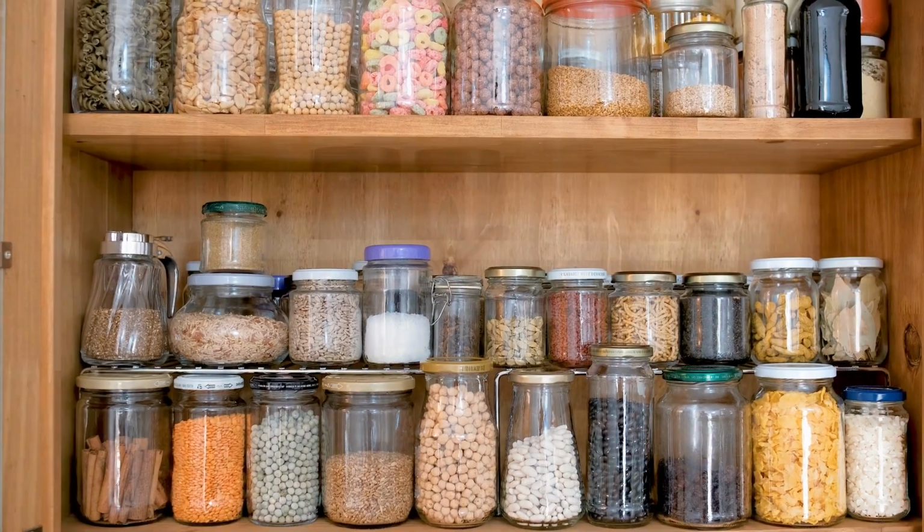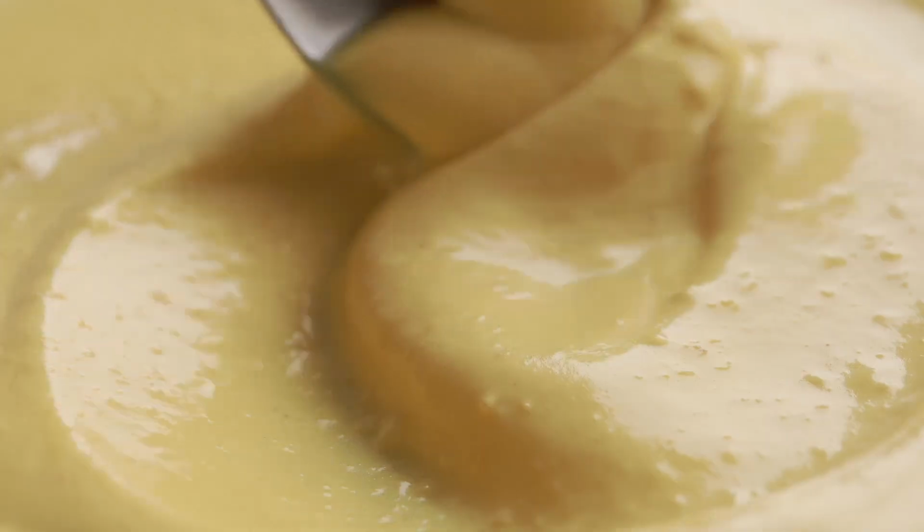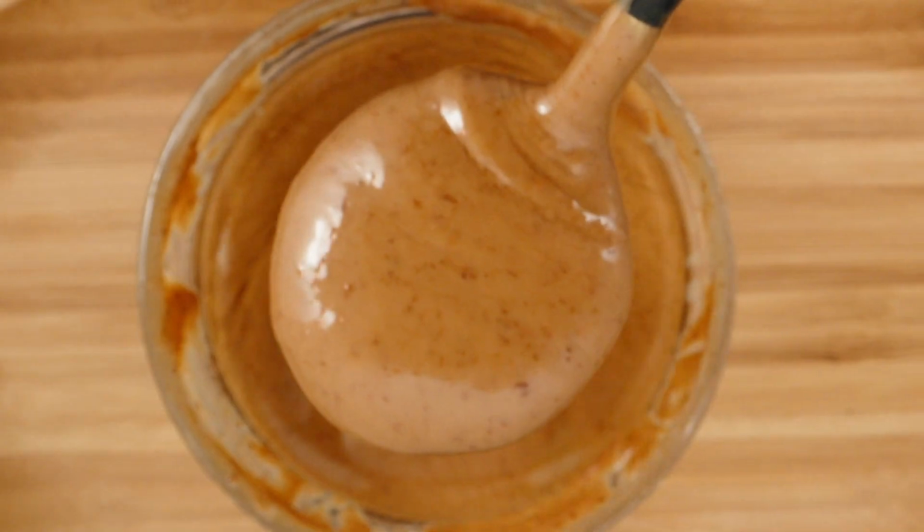And don't forget flavor-packed multi-purpose ingredients from your cupboard. For example, harissa or miso can add a quick kick, while nut butter brings creaminess and depth. These ingredients can completely transform your dish without extra work.